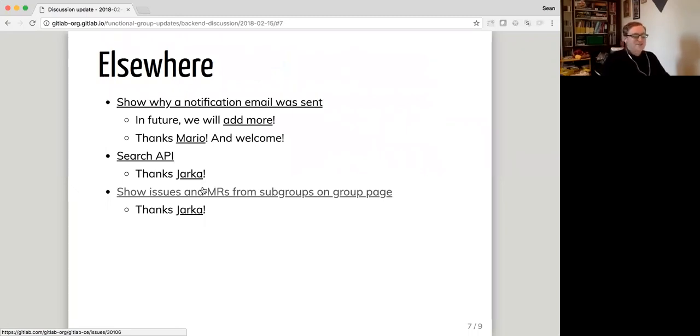The most notable thing he's done, apart from help fix a bunch of specs close to the freeze, which was really, really helpful, is showing why a notification email was sent. So you might notice this in some emails you get now from GitLab. It'll say that you received this email not because of your account on GitLab, but because you were assigned to the issue or something like that. We're going to add more reasons in future, but that's really cool that we've started adding that. It's both in the email body and in a special header.